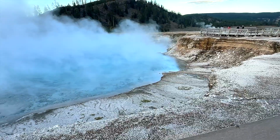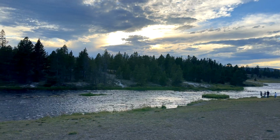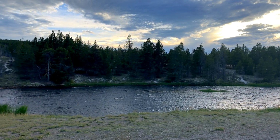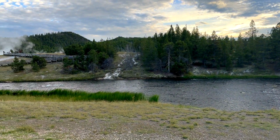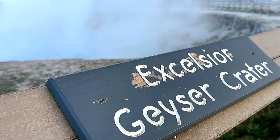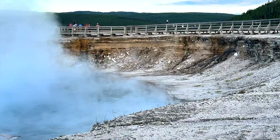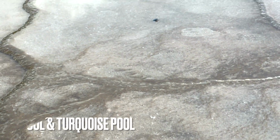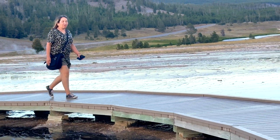So beautiful people, it's true that a trip to Yellowstone cannot be complete without visiting the Grand Prismatic Spring. For my assessment, it is one of the iconic places in Yellowstone that I enjoy much, especially walking on the boardwalks, witnessing the Excelsior Geyser, Grand Prismatic Spring, Opal Pool, and Turquoise Pool.